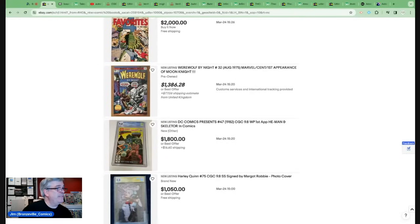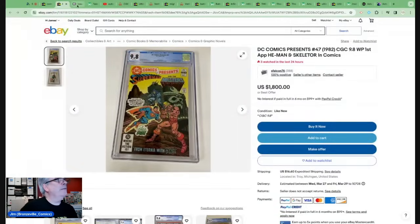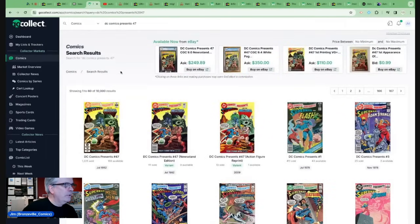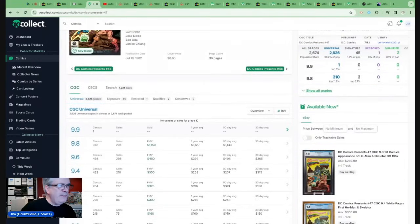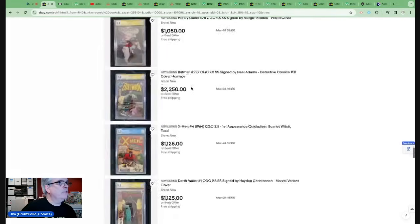9.8 of DC Comics Presents 47. That seems high. I have to dig the one out of my collection. DC Comics Presents 47 and 9.8. Not even a newsstand. That was an original part of my original collection. I have the entire DC Comics Presents run, which has its share of keys. Wow, $1,100 for a 9.8 still. $1,800 is a little bit high. But I think it's a fishing expedition.